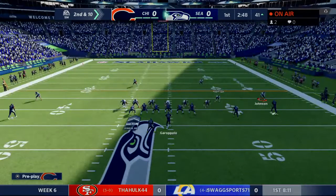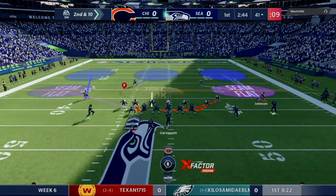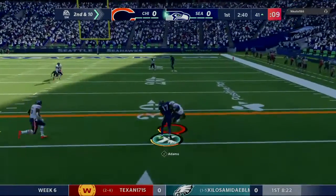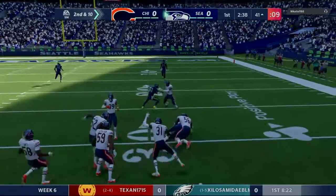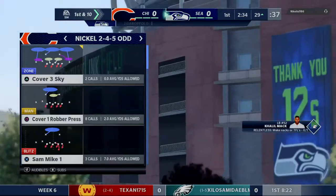Let's see what you got. Mike's 56. A shotgun snap for Garoppolo. Quick hitter here, it's complete. And he's taken down inside the 30. 11 yards there, first down.